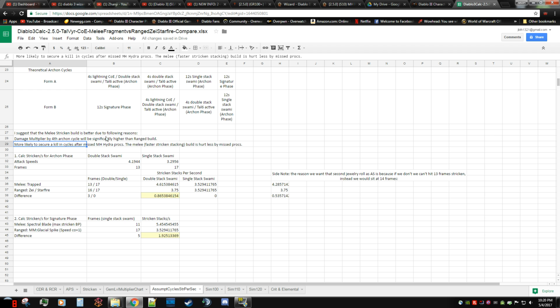See what I mean? So let's move on to calculating our Stricken stacks per second for both our Archon phase and our signature phase. Note here we have both our double stack Swami and single stack Swami attack speed values listed out, similar to what we referenced before. And when you calculate the frames per second based on our Stricken formula, you get 13 and 17. Now, for double stack Swami, the melee build, obviously we're going to be using our punch, so we divide 60 frames per second over our 13 frames per second Stricken breakpoint, and that gives us 4.61 approximate Stricken stacks per second. For single stack Swami, we take our 17 and similarly divide it out into 60, and that's what we get.